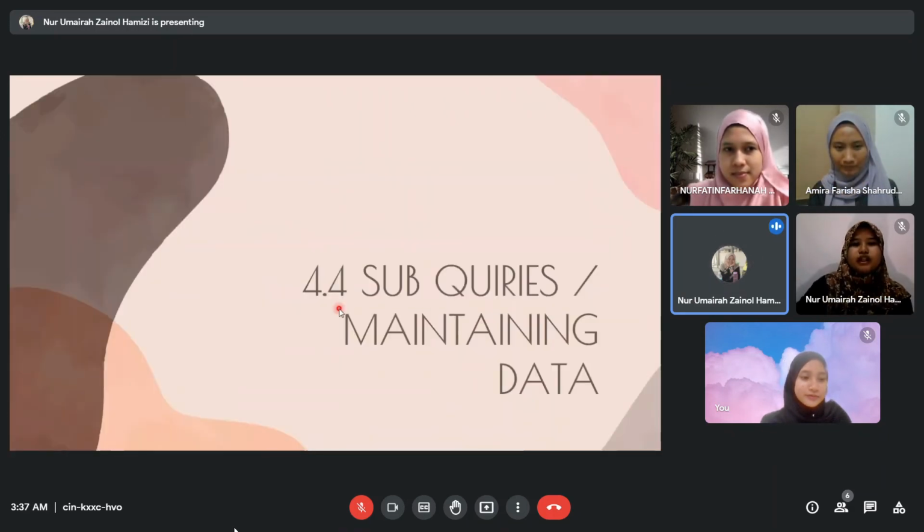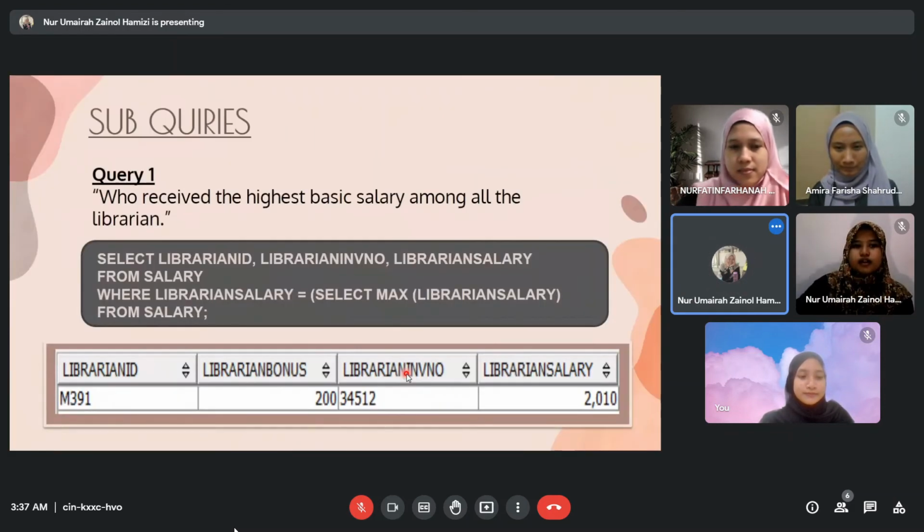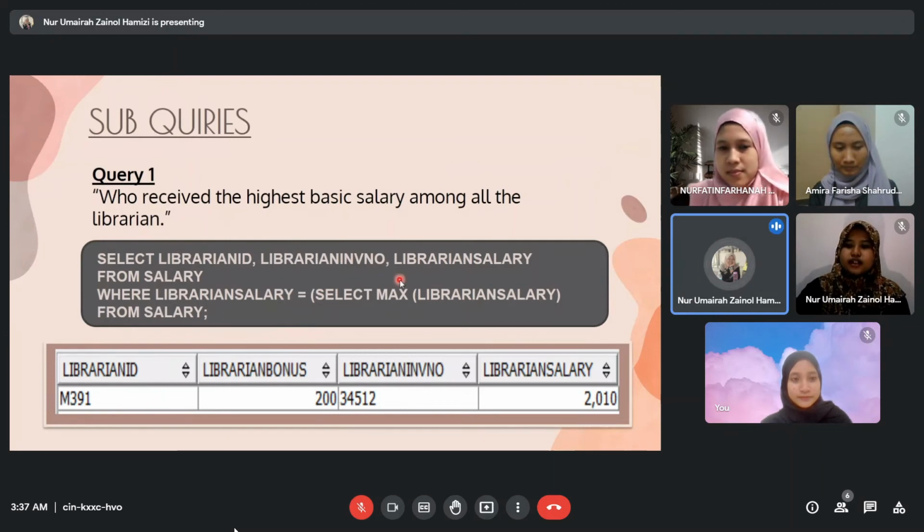Next, we proceed with the last point, which is 4.4, subqueries and maintaining data. For subqueries, query 1: we need to know who received the highest basic salary among all the librarians. The command is select librarian ID, librarian invoice number, librarian salary from salary where librarian salary equal to select max librarian salary from salary. And this is the output that we have executed. The table shows that the highest basic salary was received by librarian with ID M391, where the salary received is 2010 ringgit Malaysia.